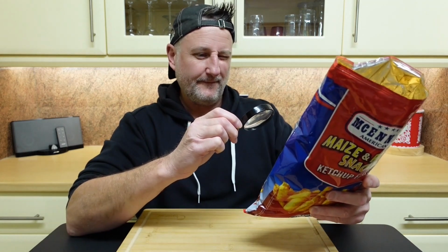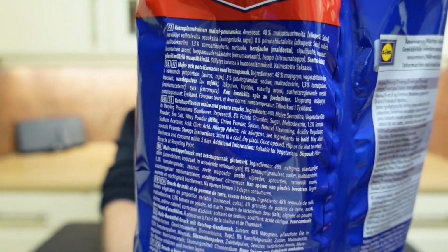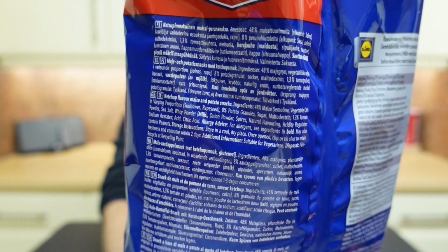Let's have a look if there's anything worth mentioning on the packaging. A lot of foreign writing on here. There's multiple languages on here. So these are vegetarian. Where's the ingredients? Do you know, I can't see where, oh, they're there. Right, the ingredients are somewhere there, I think. Blimey, it's such a big bag, and there's so much writing on there. You could take it to bed and read it in bed. There's so much of it. There you are. And there is the nutritionals.